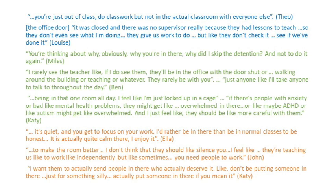And this one I thought was very reflective. This was a young person, I believe, in year 8. She said, "Being in that one room all day, I feel like I'm locked up in a cage. If there's people with anxiety or bad mental health problems, they may get overwhelmed in there, or maybe ADHD or autism, they might get overwhelmed. And I feel like they should be more careful with them." And I thought, if someone this young is able to articulate so eloquently, then people should be listening.